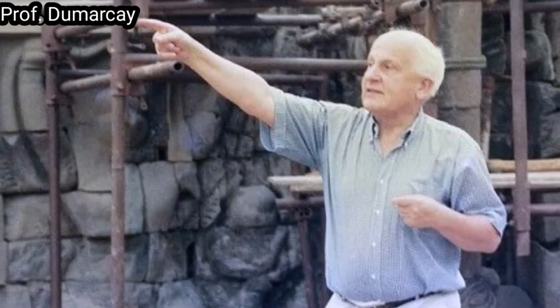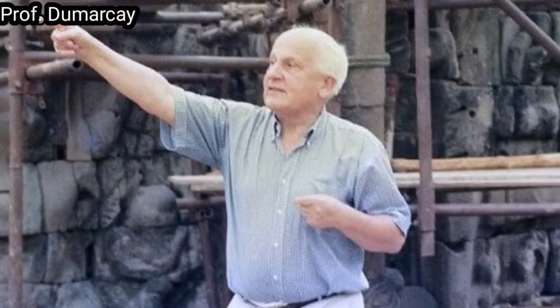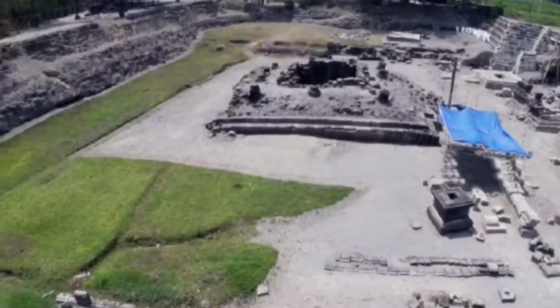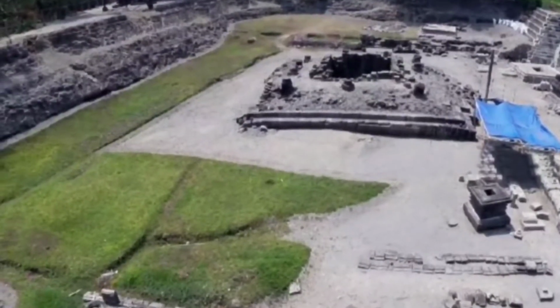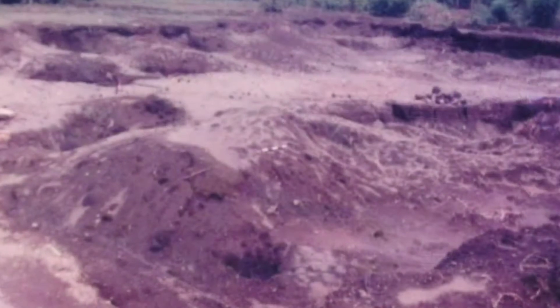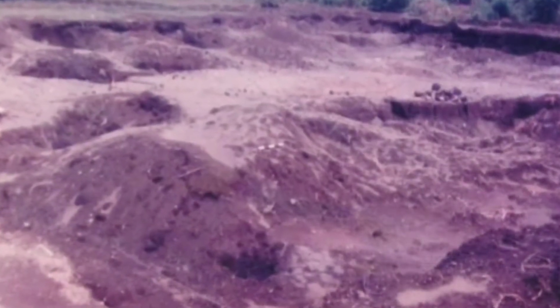Dumarcay, together with Professor Thanikaimoni, took soil samples in 1974 and again in 1977 from trial trenches that had been dug into the hill, as well as from the plain immediately to the south. These samples were later analyzed by Thanikaimoni, who examined their pollen and spore content to identify the type of vegetation that had grown in the area around the time of Borobudur's construction.